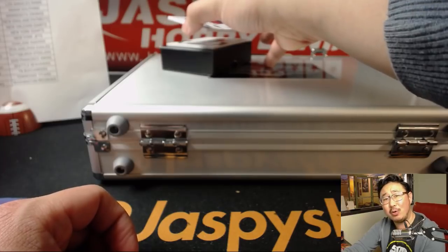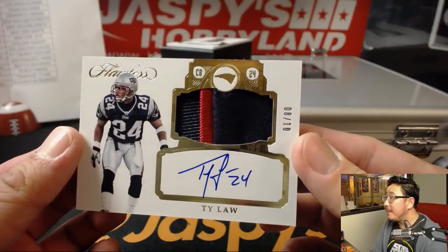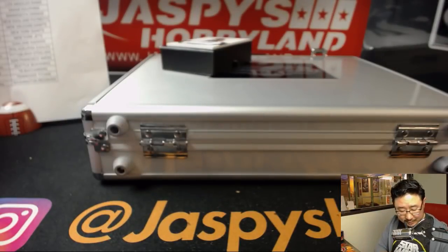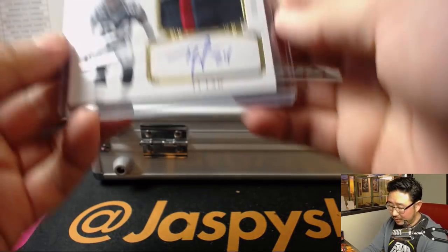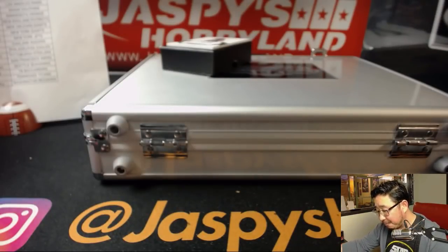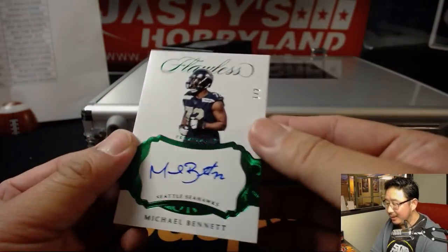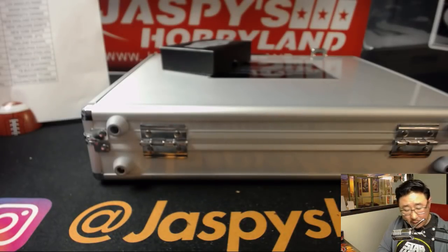Oh, did we get an O.J. Howard relic last night? All right, well, there hasn't been many. There he is. There you go, Alex. Congrats. 8 out of 10, Ty Law. I feel like Ty Law should hang out with Aaron Judge. Justice Winslow. Ben Jarvis Green Ellis. You're welcome, Alex. And for the Seahawks, 1 out of 2, Michael Bennett.